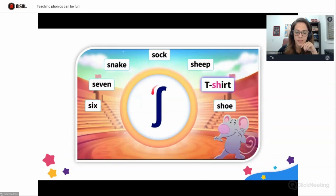So I know that when I see this, it represents SH. It represents the sh sound. So this is the sh sound. This is good for them to visualize. Young learners need to visualize things from a spelling perspective, right? From the phonetic symbol as well as the spelling perspective.